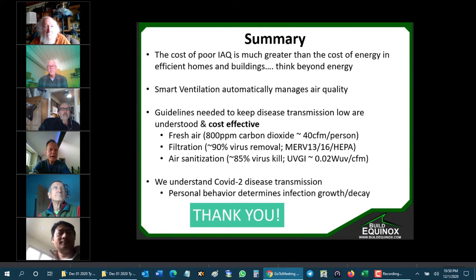And I might add that Norbert and I can install the UV lights at any of the CERV-1s or 2s in that neighborhood. Any more questions?